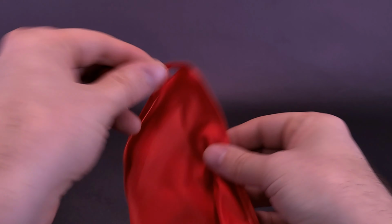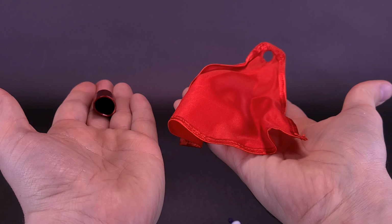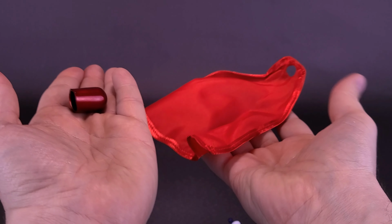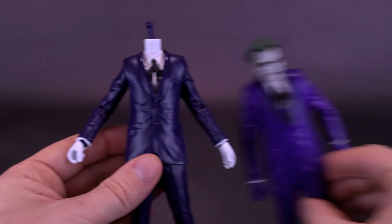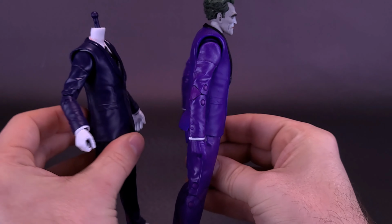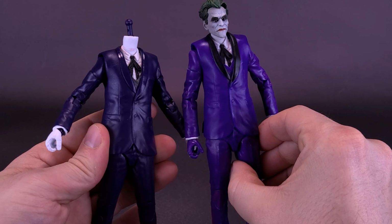For me, to collect the Red Hood, this is about $25, about $24, and then some shipping on top of that. This is what I invested, and yet I'm still not disappointed at all. So once that's removed, other than a different head sculpt, because this guy has no head, what you have is the same body. Exactly the same.